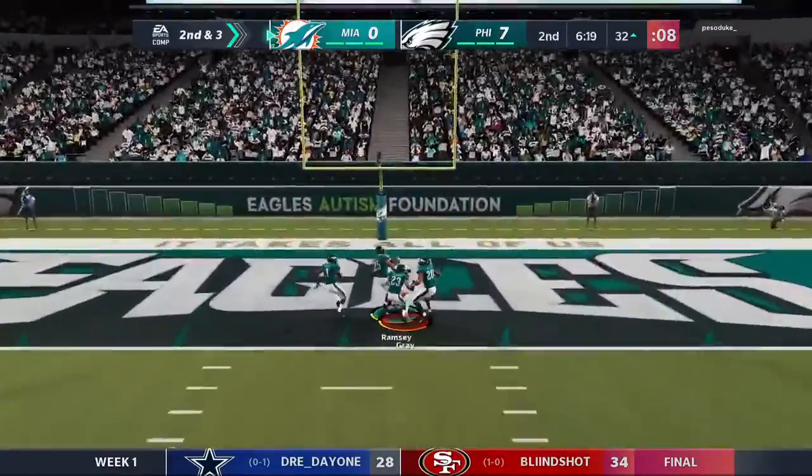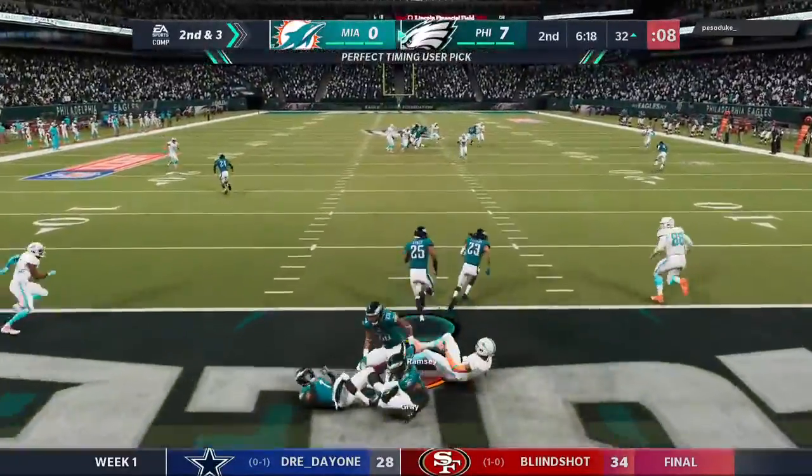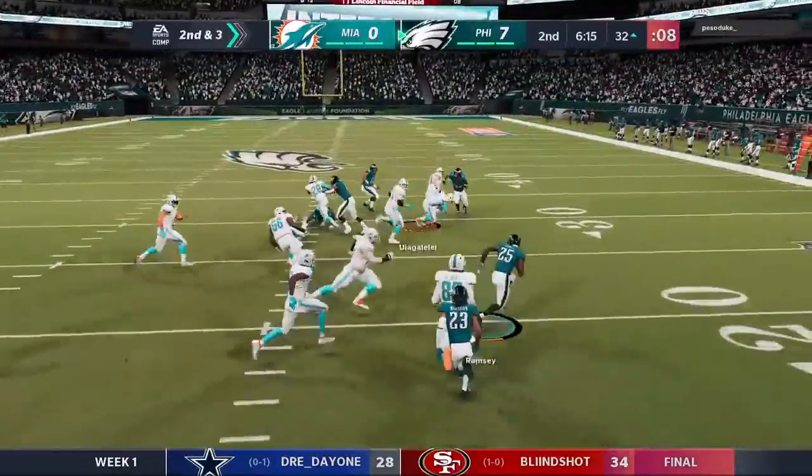He's going to fire one deep, middle of the field. And this is going to be intercepted. Able to get there and pick it.